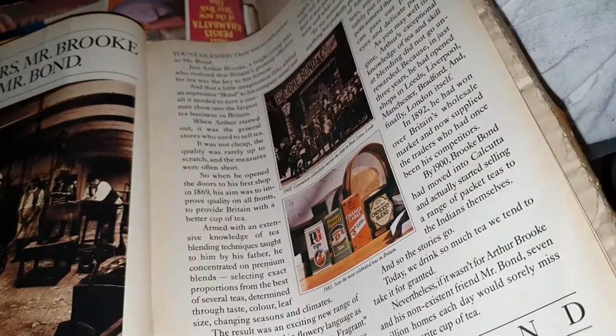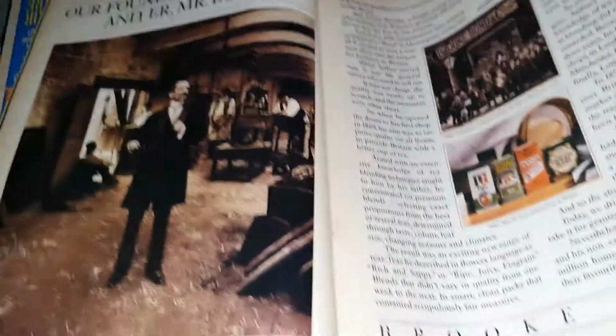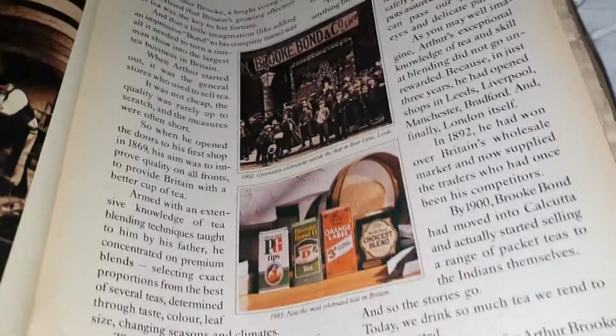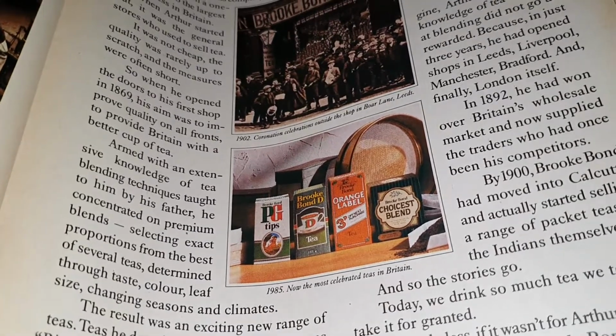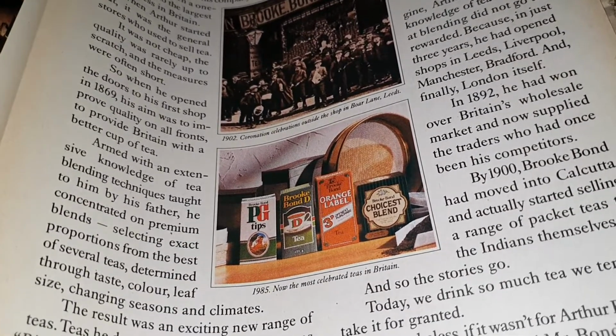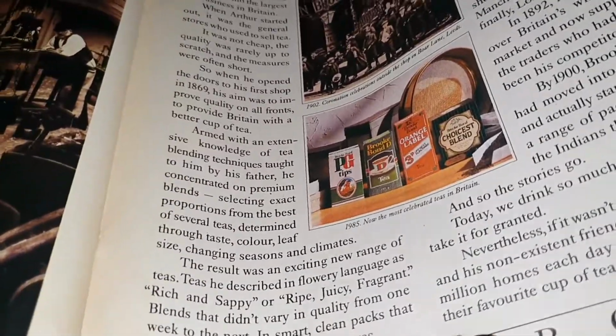Then there is a double page advert for Brook Bond. At the time they made PG Tips. They also made Brook Bond D, Orange Label, Choicest Blend. Oh, the only one I think now still exists is PG Tips.